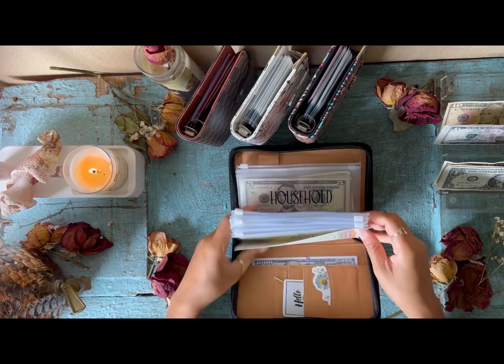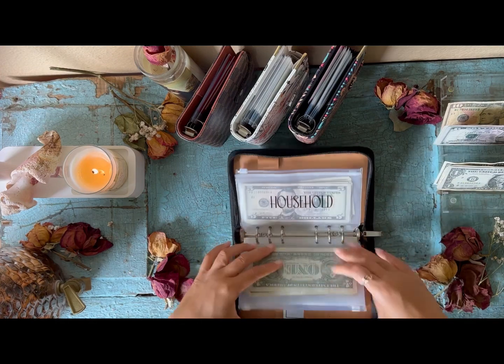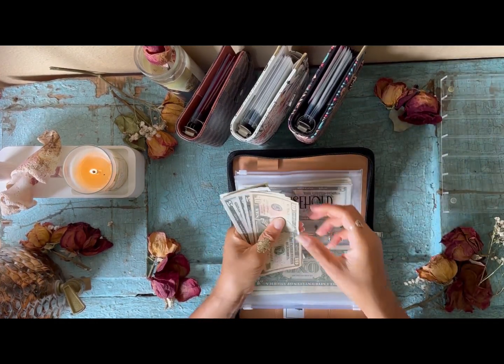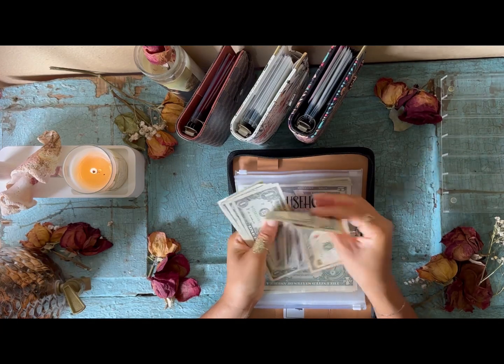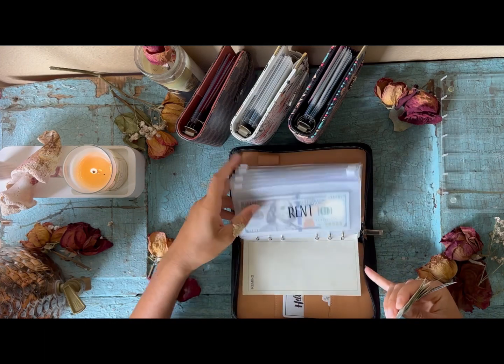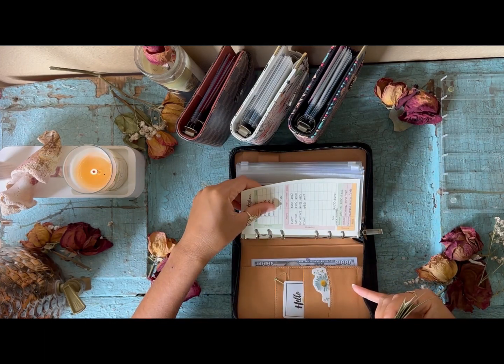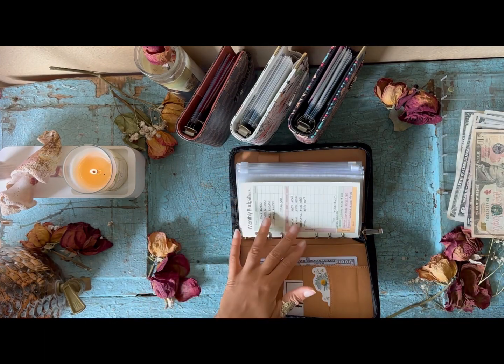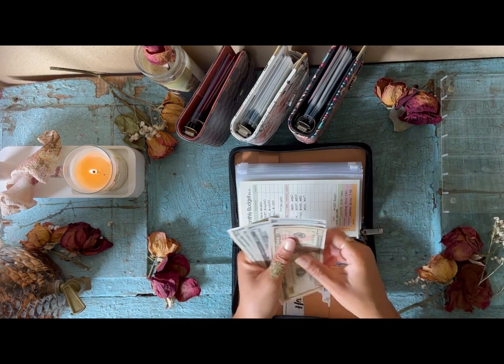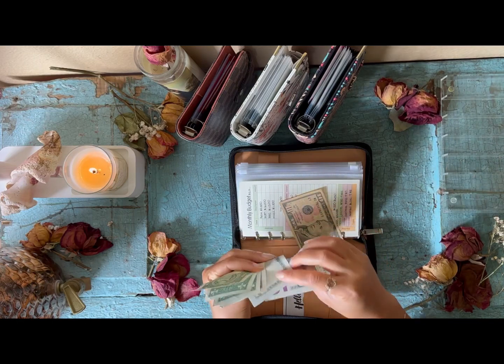And then in household is getting 31. So let's see what we have. So 10, 15, 20, 25, 26, 27, 28, 29. Uh-oh, did I do something wrong? Let me see. Utilities got 22, 17, 31. It should be 70. Is there like an extra little 5 in here?